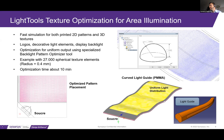And the texture you can see here, the texture density is varying across the light guide. So you have areas where the texture density is far less compared to other areas where you have extremely dense textures. In this case, I was using 27,000 spherical textures, and the optimization time for an optimized location of these textures was about 10 to 15 minutes.